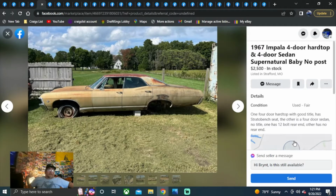No. $2,500. It's going to be in Missouri. It says 1 4-door hardtop with a good title. And the other one is a 4-door sedan, no title. One has 12 bolt rear end, other has no rear end. So there's your one with no rear end.